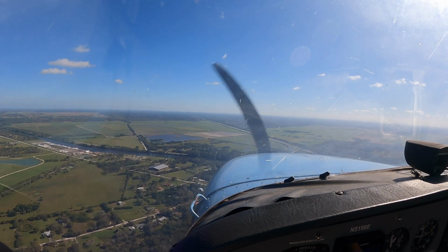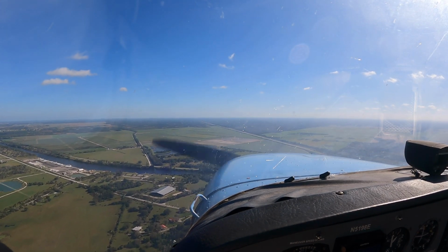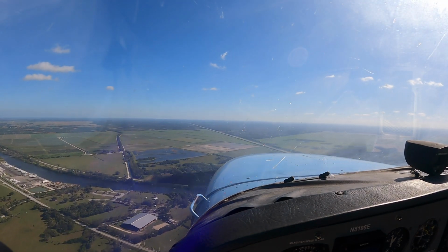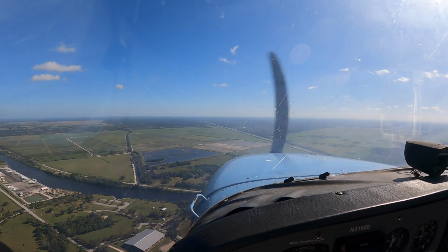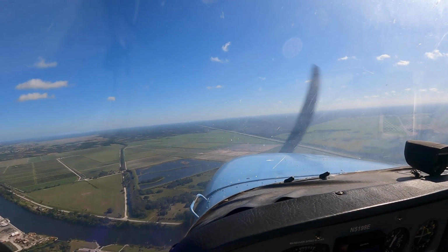Finally. Alright, today we're landing at the Indiantown Airport, X-Ray 58, Florida. Yeah, basically near the middle of nowhere. This is going to be interesting though, because it is my first landing on an unpaved runway. I've done way too much soft field practice at this point to not do it for real, so it's time to put it to the test.